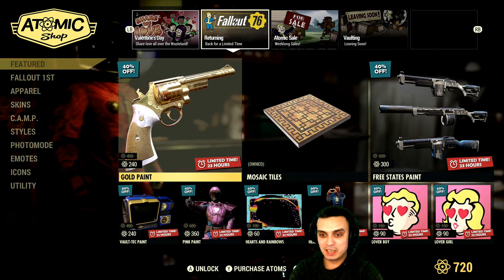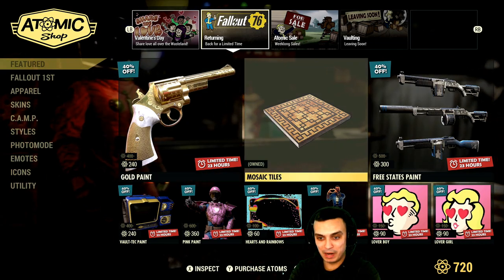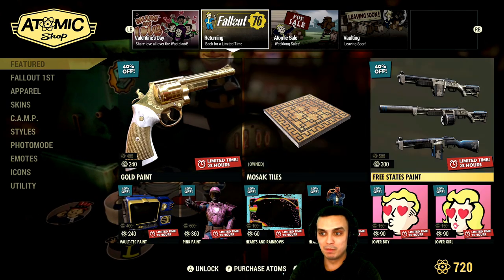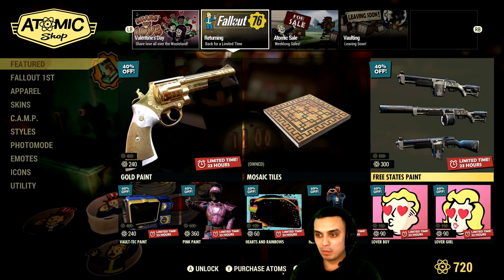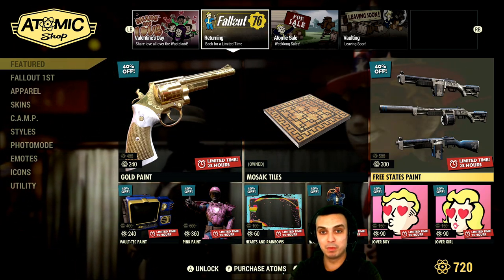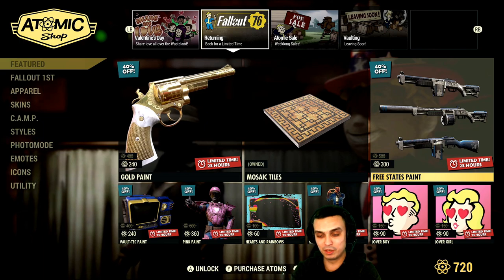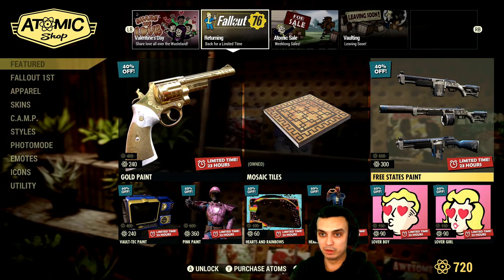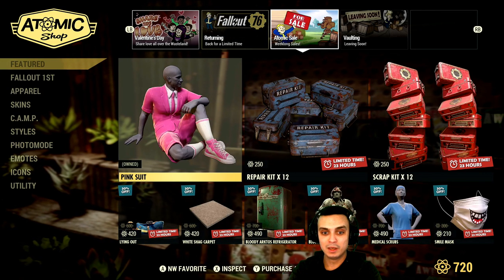Then we got the entire section. From this section, I instantly bought this. This is something I've been waiting for a very long time. This one, I'm going to wait for the bundle to come up. I really hope at some point it will come up, and I really hope that they will bring up the bundle that includes two bundles of the free states in one bundle with the exclusive flag. That's going to be something nice if it returns, and I'm definitely going to grab it.